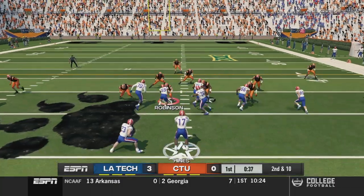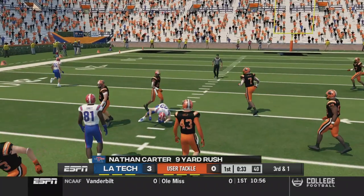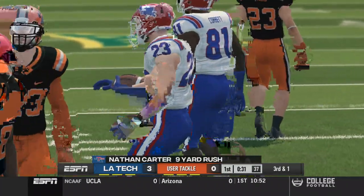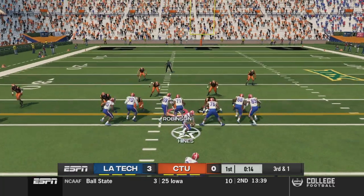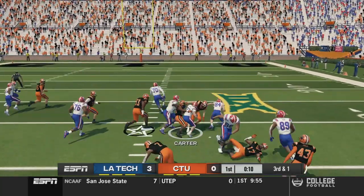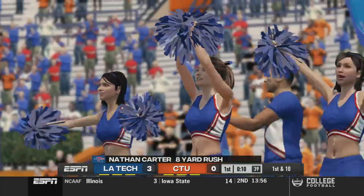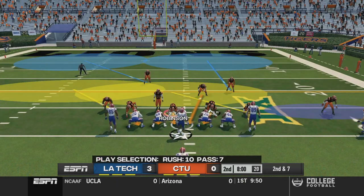And now Louisiana Tech comes back out onto the field, running a little bit of counter. Here is a carry to Nathan Carter. Gain of 9. And now that brings it to about the 38-yard line, third and one. Here is Carter throwing a stiff arm. Lexington could not bring him down. It's a gain of 8 yards and a fresh set of downs here for La Tech.